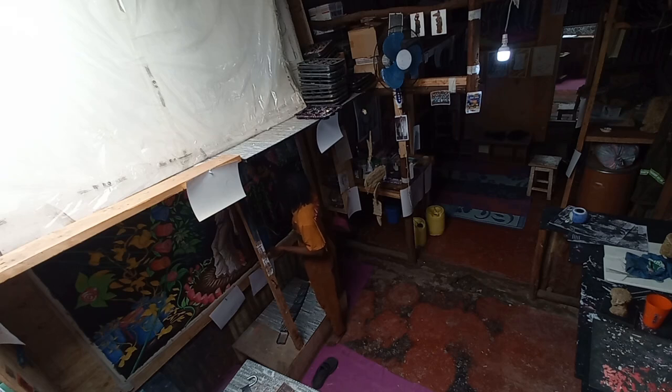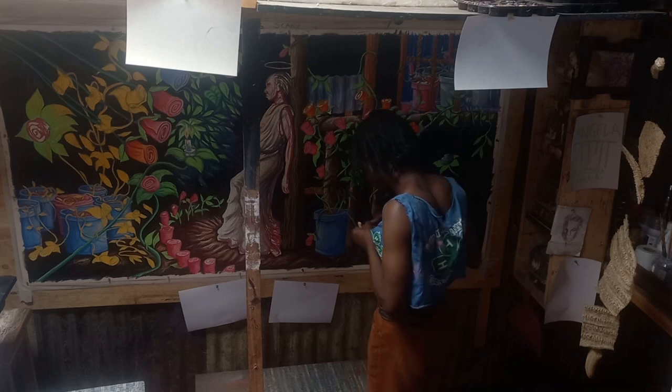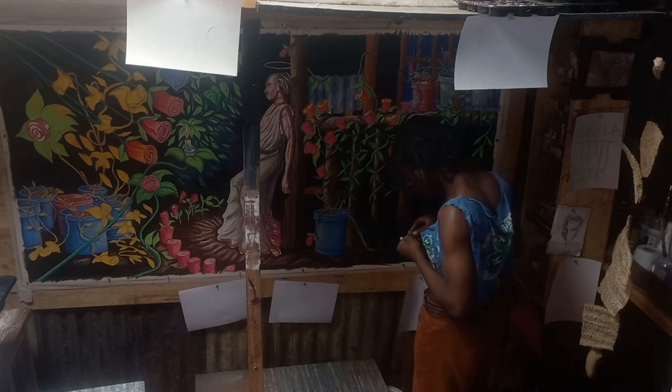So now I'm just standing behind Mika and giving him some quiet time so he can keep working on this. Quite a labor of love. And he's smiling because I said it's a labor of love.